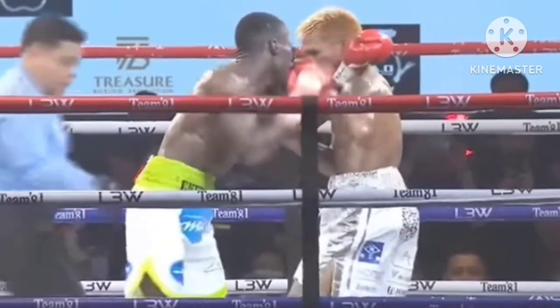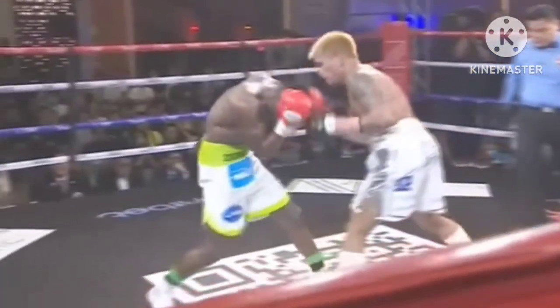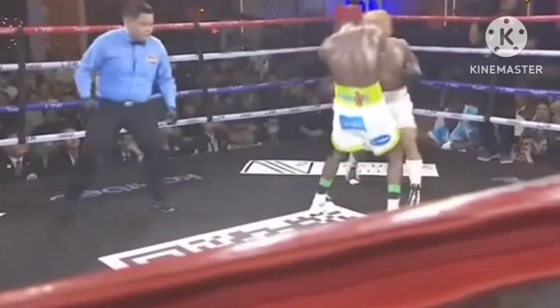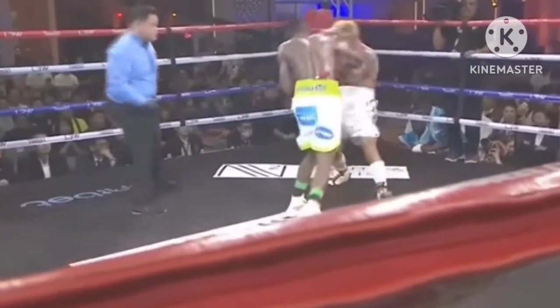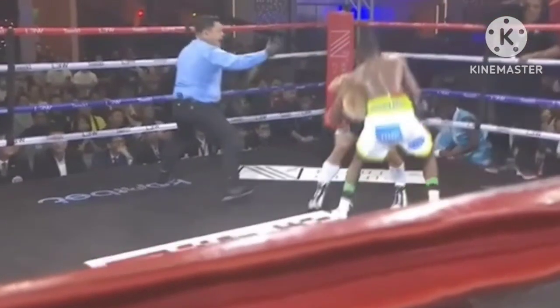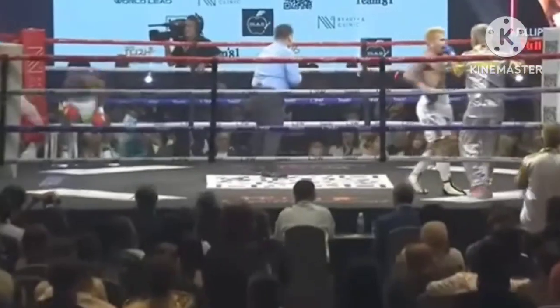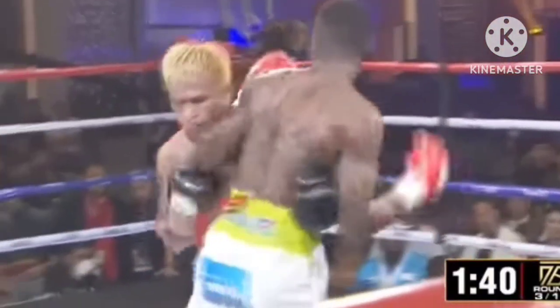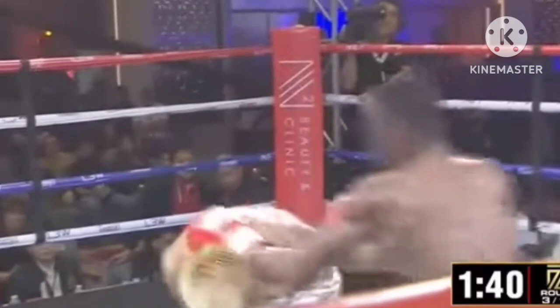So let's see another example. Chopping right as Casimero was bladed. So here it is right here, bam, he sees that Casimero's bladed once again, tries that chopping right, but then again he missed because Casimero does a good job of turning his shoulders and then also turning his head, so it's really hard to land that. But he did land it a few times, I just didn't include the footage here.